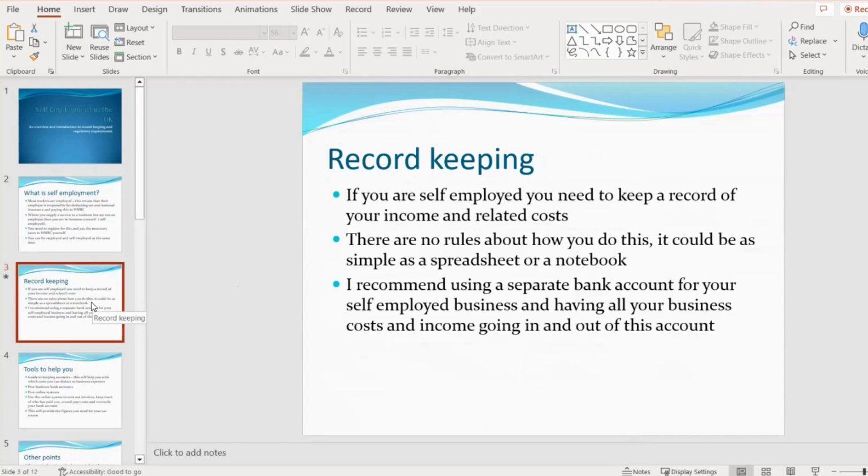So what do you have to do if you're self-employed? You need to keep records of your income and your costs. There aren't specific rules about how you need to do this. It could be very simple, like a spreadsheet or a notebook. But these days, there are a lot of online systems that really help you with keeping these records. And so we'll go through a couple of options that you can look at. But as I say, there isn't a rule. The requirement is to keep a record.